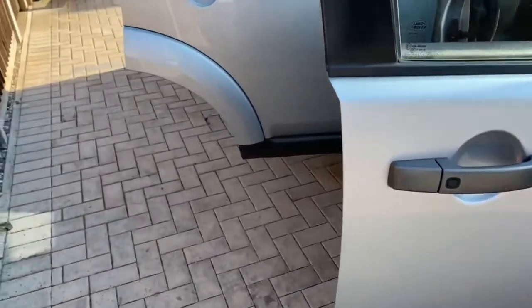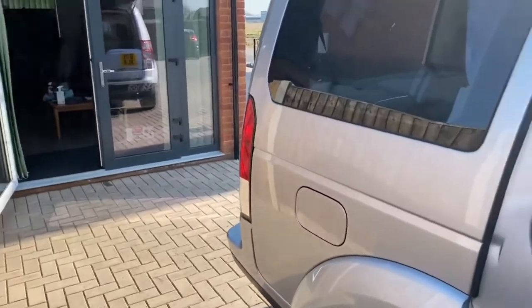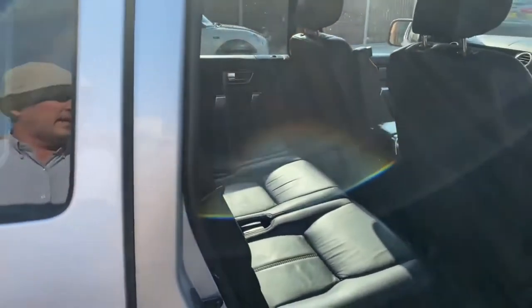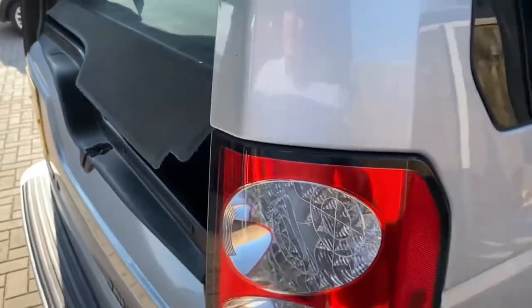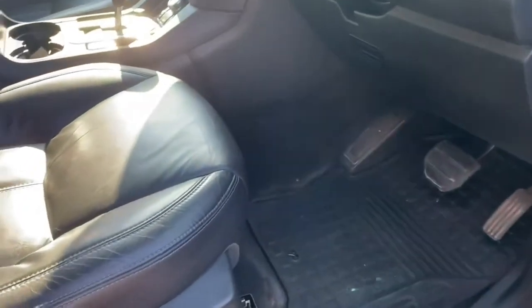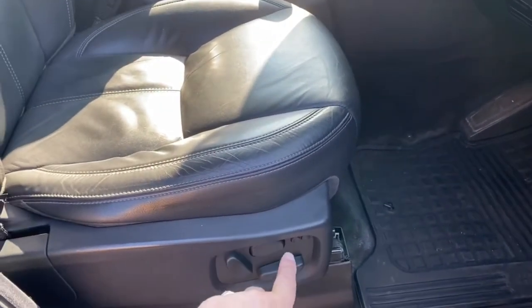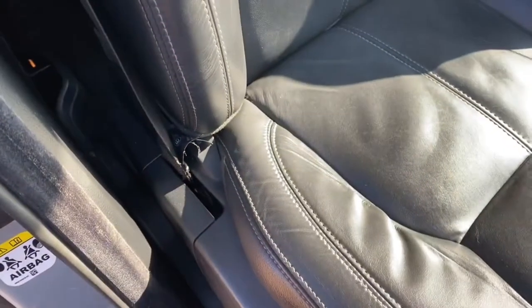Just looking around the car, so being the HSE, she's got lots of little gadgets in there to make your life comfortable while you're driving. You've got the heated leather, electric seats, just to shut these doors. Lots of movement on there, lumbar support up, down, sideways, whichever way you want to go on there. Lots of movement. If we just look at the side of the chairs here, there's very little wear on those.